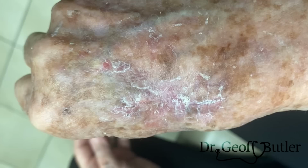So this is follow-up of where we removed that squamous cell cancer. She's really healed quite nicely. She has some irritation just where the cream's irritating a little bit, but this is the incision line right through there. And you can barely see it, which is to her credit. So clearly healing quite nicely, which is what we'd expect.